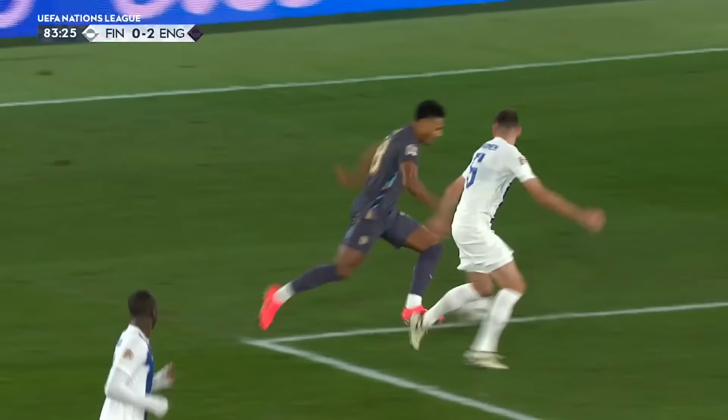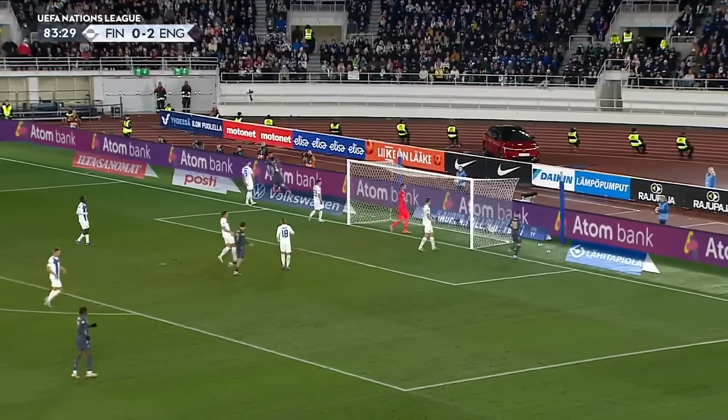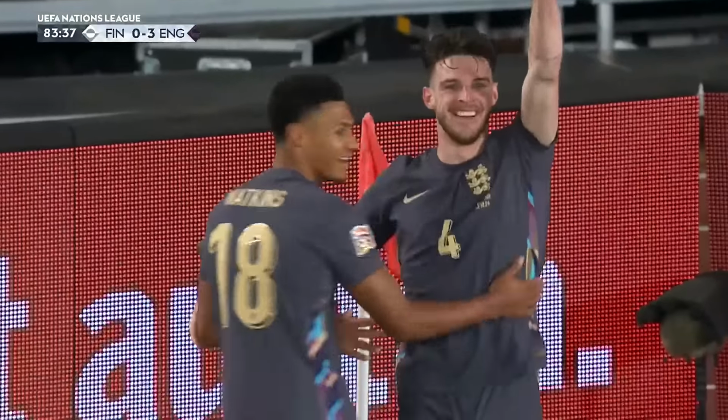Hoskinen backpedalling. Rice has bounded into the box. Watkins looking for Rice. And England have sharpened up their act in the second half and taken the game away from the Finns.